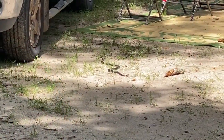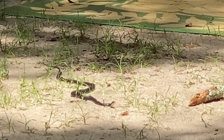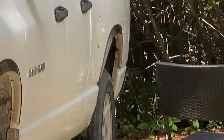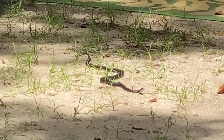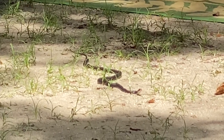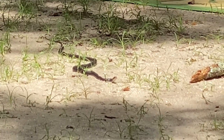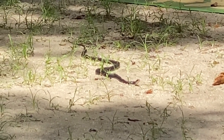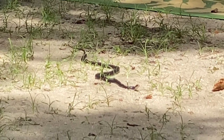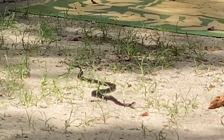Wow. So, we came over to check out the campground. And right in between the truck and the camper is a black snake. I think it's a black snake. Hopefully it's not a water moccasin. I think it's a black racer. You think it's a black racer, Miss Julia? I do, because it's not really fat. But he's laying in the sun. It's not very big. No. No, it's not a moccasin. It's a black racer.